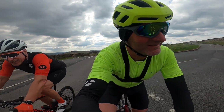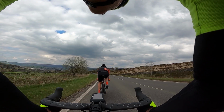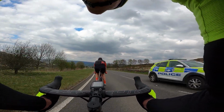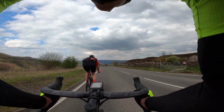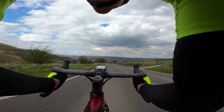What's up next? Downhill now. Yeah, so this is the descent of Chunal. It's the A624, which takes us down towards Charlestown. At the moment we've got Andy on the front, building up the pace again. This is the 4th descent of the day. The previous descent we maxed out at 43 miles per hour as we went down Hayfield.